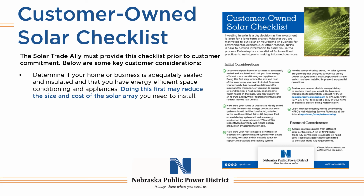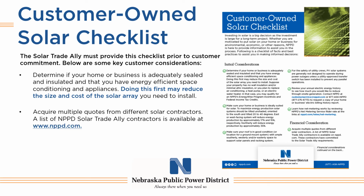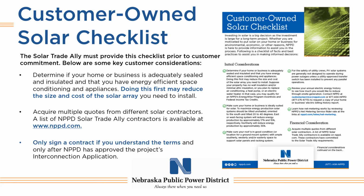Customers can get multiple quotes from knowledgeable solar contractors, and those contractors can be found on nppd.com. Customers should only sign if they understand all the terms, especially the economics of installing solar. Their local public power district can help them if they have any questions.